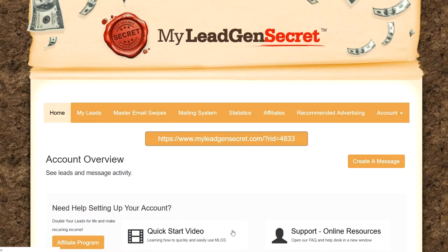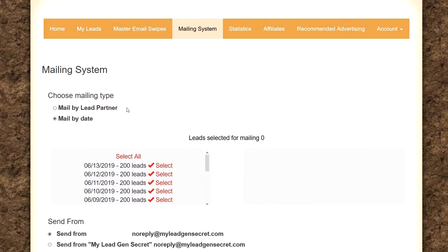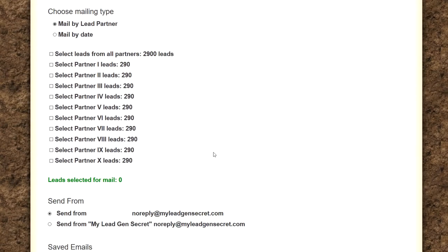What you want to do is click on Mailing System at the top. Once you're at Mailing System, you're going to notice that there's two types of mailings that you can do. You can mail by lead partner or mail by date. Now, if you chose mail by lead partner, as you can see here, there are a dozen lead partners that myleadgensecret.com uses to select leads to provide to you and I.